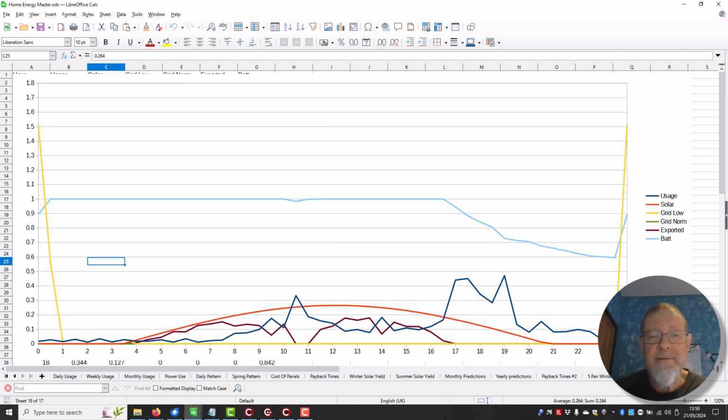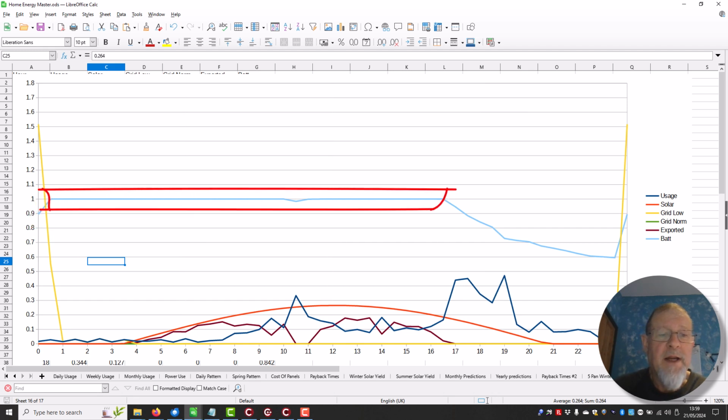And here we are, 5 panels in the summer. We charge our battery up at the start of the day, and the battery stays pretty full, and here we get the solar, which is plenty, far exceeding our blue usage for most of the day. So it is keeping the battery topped up, but also the battery is full, so we're getting the purple, which is exported. And again, we're trying to avoid exporting if we can, because we only get half rate for that. That is not very cost efficient.